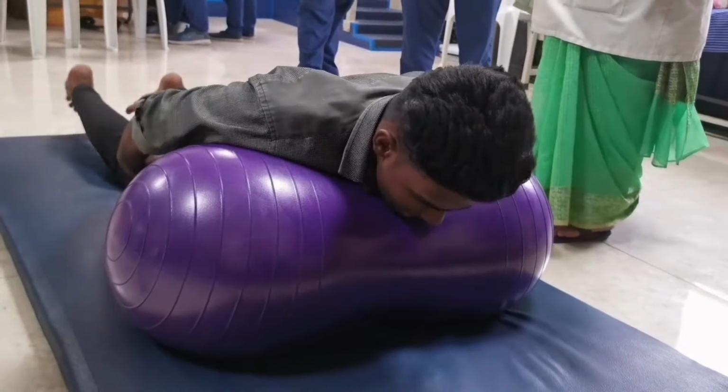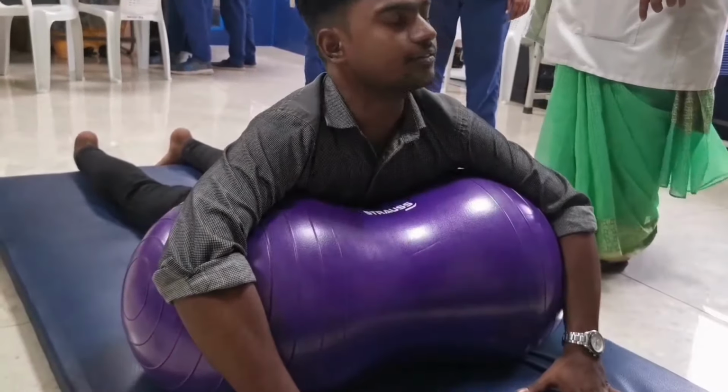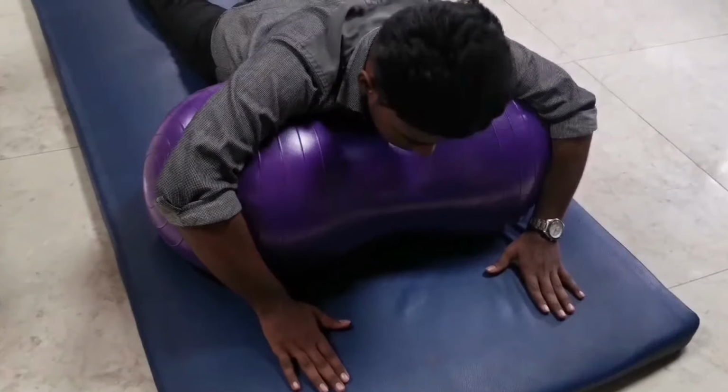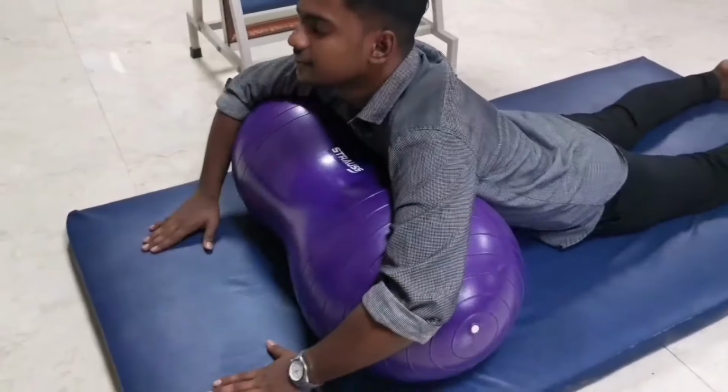Peanut ball is a specialized exercise ball shaped like a peanut or an elongated oval. It's commonly used in physical therapy and childbirth. The unique shape provides stability and support, making it useful for pelvic exercises, labor positions, and enhancing balance and coordination.